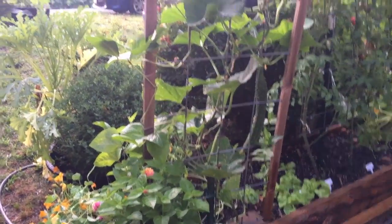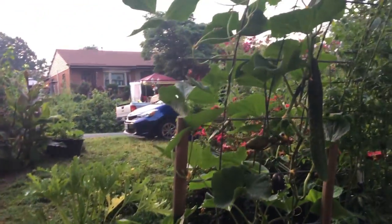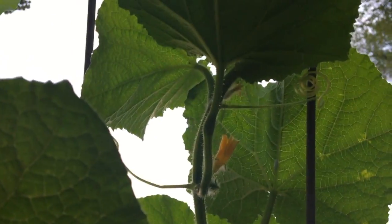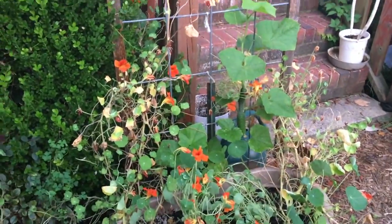This one's been growing for a long time, and it's only maybe a foot taller than me. It's like 6 feet tall, 6.5 feet tall. So I don't expect this side over here to get super tall super fast.